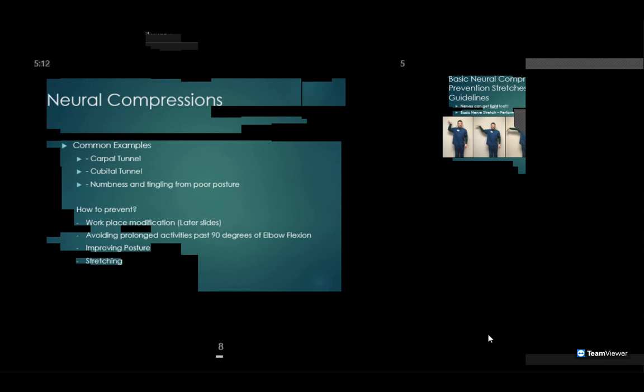So neurocompressions that we treat, we see lots of carpal tunnel, cubital tunnel, or you might also get numbness and tingling from poor posture. Granted, there are others, but these are just common ones. So how can we prevent? We'll go into a little bit more depth with this later, but at least for things such as cubital tunnel, by just performing more or less activities at 90 degrees or more, you will reduce the chance of getting numbness and tingling into your small and ring finger and causing pain throughout your elbow and down.